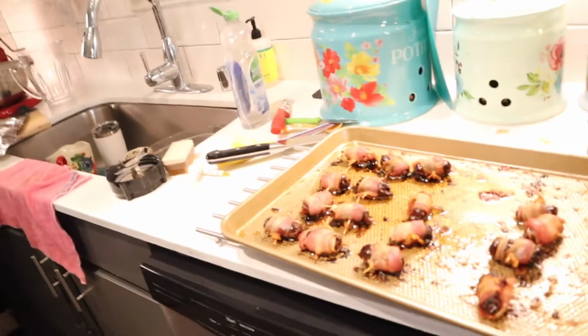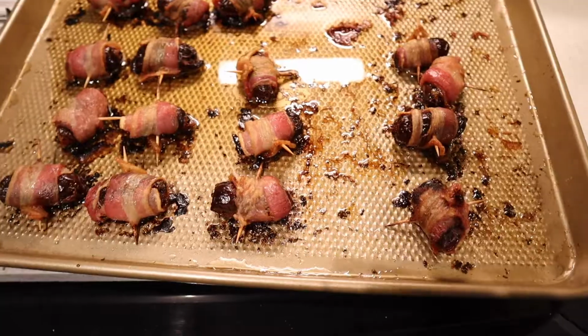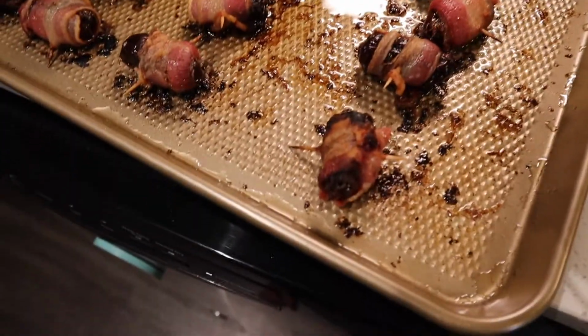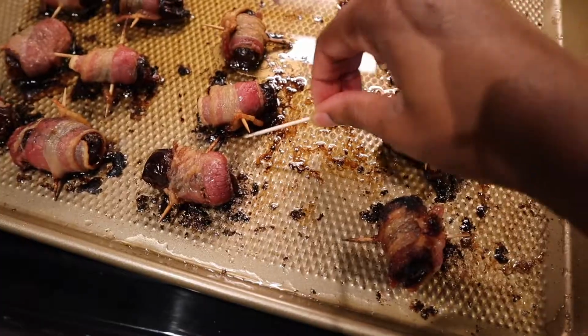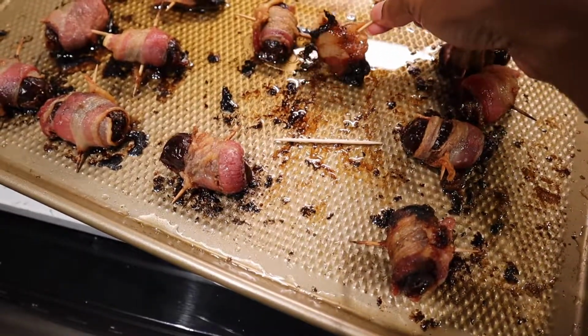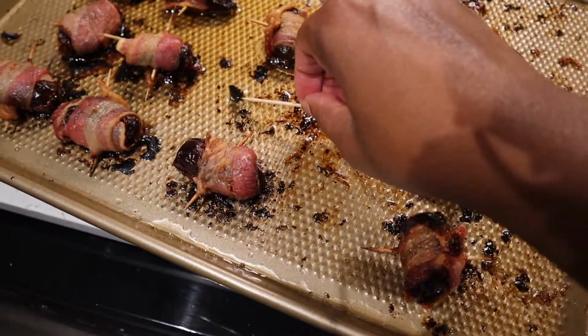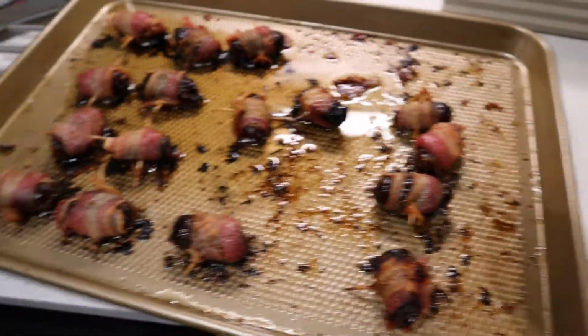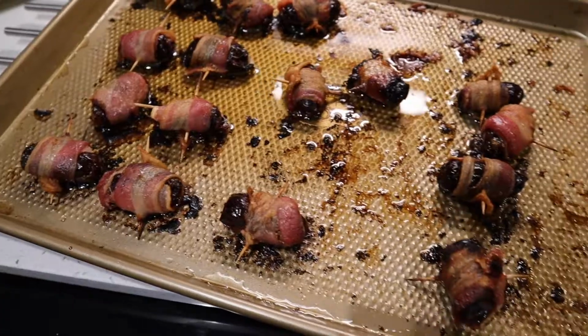I just took the bacon wrapped dates out of the oven. I had to cook mine a little longer. I had some really fatty bacon. And this is what it looks like here. So you see where those juices are kind of charred because I put the vegetable shortening there. You could see that charredness just comes right off. See, so it's not hurting the pan at all, which is what I love about vegetable shortening.